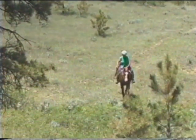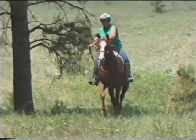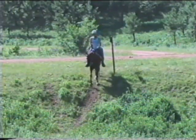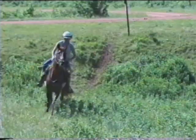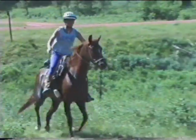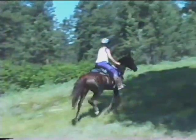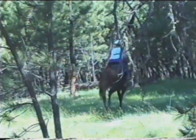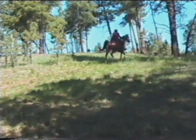The course here at Fort House we've found to be challenging for all levels. It's not impossible for the first-time rider or the first-time horse to come and do our ride. It's not overly taxing, but it still provides a lot of ups and downs and flat course to travel on. It's a medium level course.